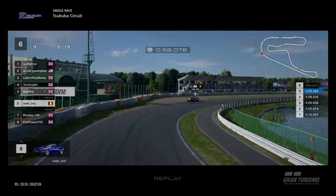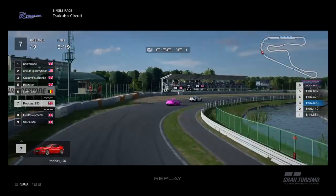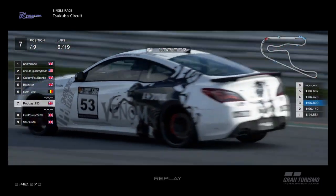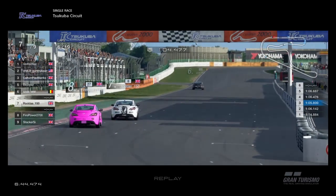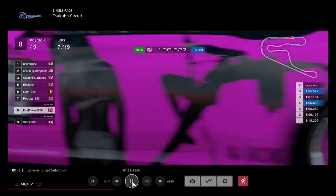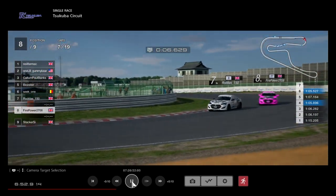So a look further back, Seat 1 runs wide onto the grass, loses concentration. And Rodders in 7th, Firepower right up Rodders' backside now, trying to get past him. There's Firepower in a very nice pink car there with a few of the ladies on the side, so we know where Firepower's loyalties lie.